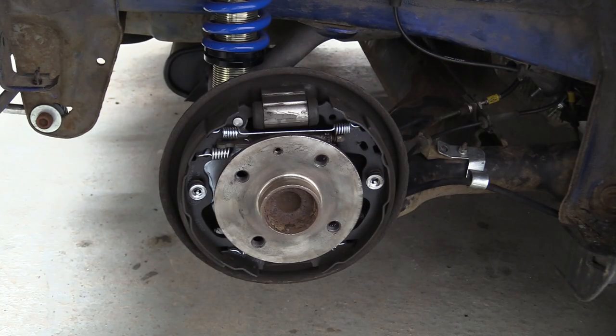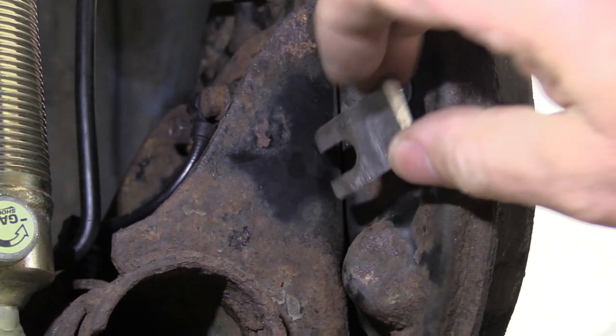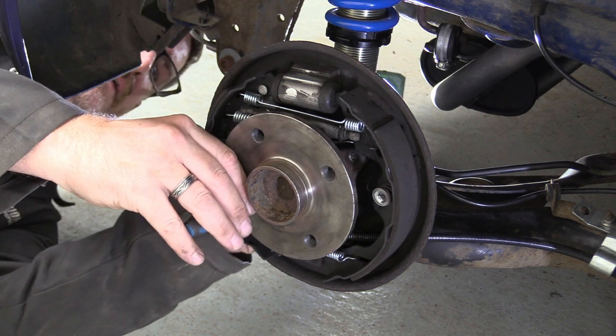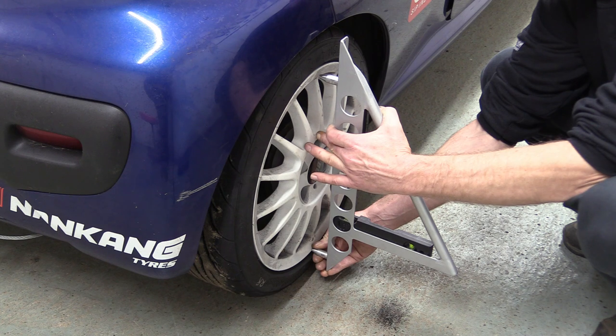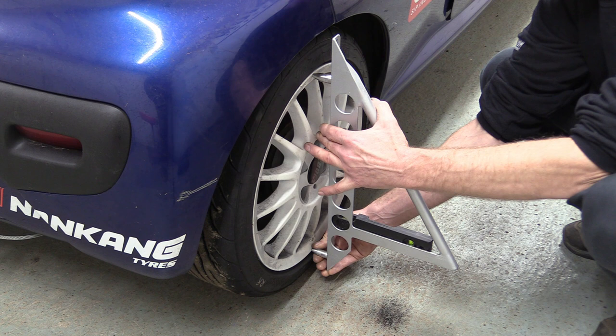To do that, and yes we are allowed to do it, you slacken off the 4 bolts that hold the wheel bearing and the brake backing plate to the axle, remove the shims that we already put in, and then add a washer of indeterminate thickness in between the backing plate and the axle in the lower 2 holes. This tilts the whole assembly, and therefore the wheel, out at the bottom and in at the top, giving us negative camber. The level makes the noise when it's horizontal, and then you can see how much the top of the wheel tilts in as I move the frame to touch the rim. Could probably stand to run a bit more, but we'll leave it there for now.